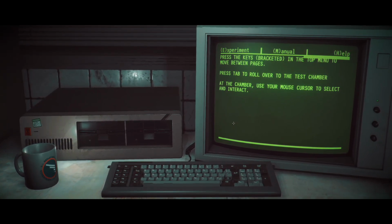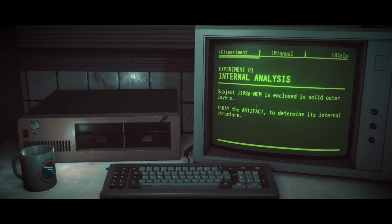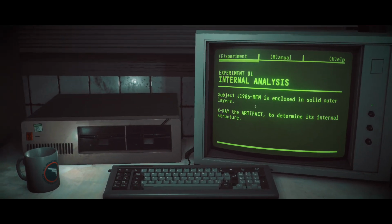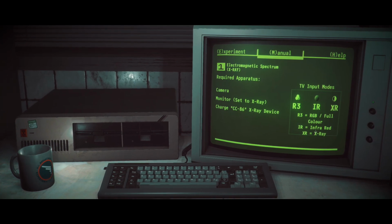Right. Let's have a look at the experiment. Subject J1. Oh, 1986 again. The artifact is enclosed in solid outer layers. X-ray the artifact to determine its internal structure. Okay, we can do that. Right, X-ray. How do we do that? Right, manual. X-ray. Camera, monitor, charge.